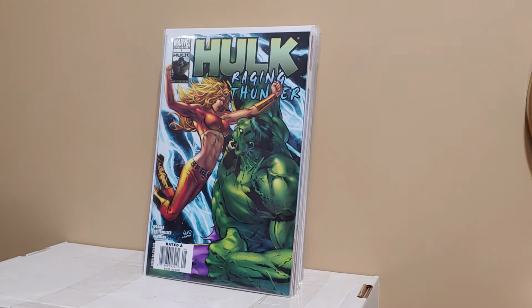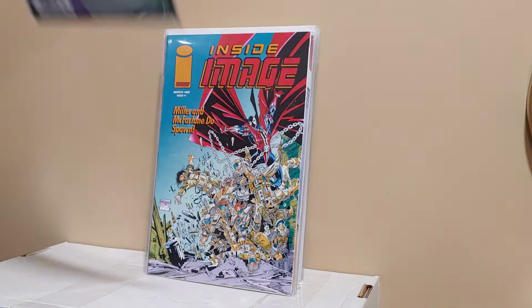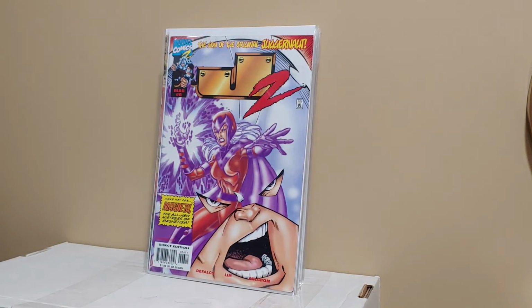Hulk, Raging Thunder. I can't remember. Was this Canadian Comic Book Hunter maybe? Or Joshir's Comics? Somebody mentioned this in a video, and I thought it was interesting. This is the first appearance of Lyra, which is the daughter of Thundra and Hulk. Inside Image number 1, just a McFarlane Spawn cover. I'll grab those anytime I can find them for a couple bucks.